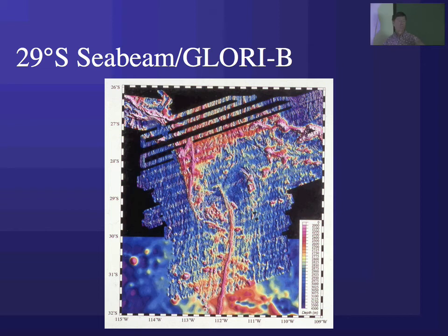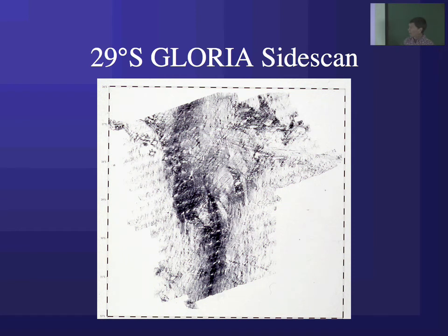But instead of just dying, going gently into that good night, occasionally it throws a little dueling propagator up to the north. We know this because we took glorious side scan data down, and this reflective stuff is younger than the surrounding seafloor. Black here is young. Here's the overlap zone today, and here are these previous failed rifts that you can see propagated up.